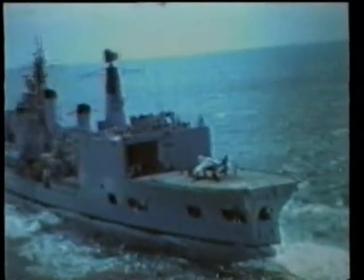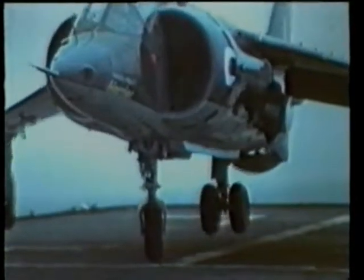But a lack of deck space meant that it had to take off and land vertically, and that used a lot of power and therefore restricted its payload. What the Navy needed was a deck that could allow the Harrier a short takeoff and vertical landing.